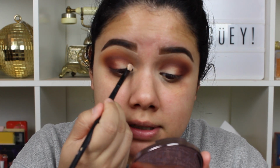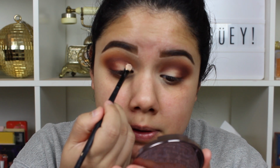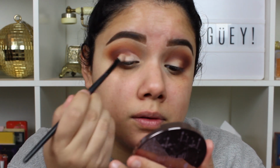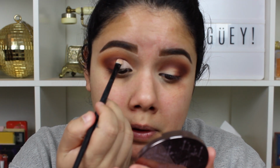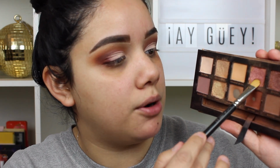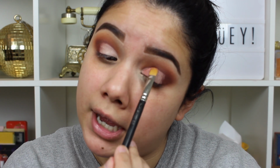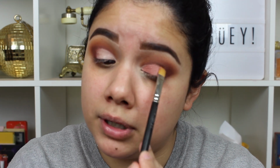So I'm gonna go ahead and take some concealer, and I'm going to just clear up my lid space for whatever shade I put on there. Just gonna do the exact same thing on both sides. For my lid, I'm gonna go ahead and take a MAC 242 brush, and I'm gonna take this rose pink shade. I'm gonna add that on there. Just gonna pack. Oh, wee.